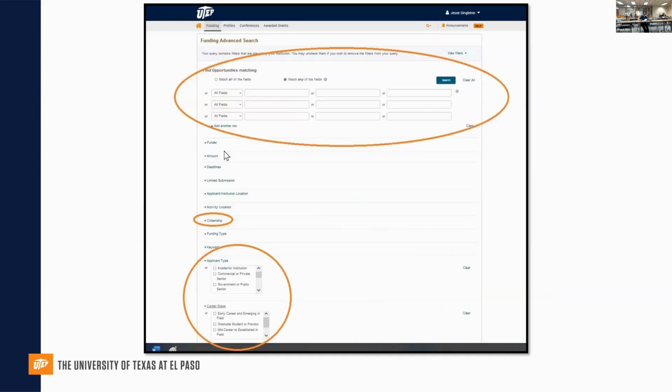Okay, the advanced search is magic. Let's talk about this. Don't put stuff in up here. I circled it to say don't. I should put like a big red X through it. The narrower that you make this up here, the less results you're going to get.